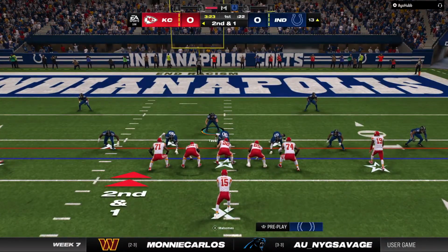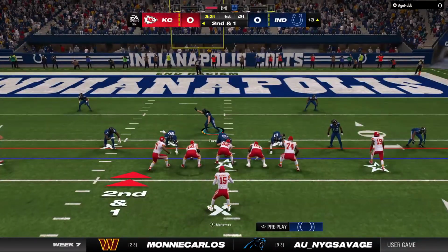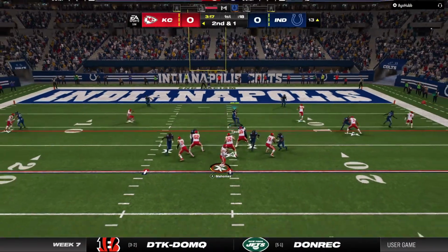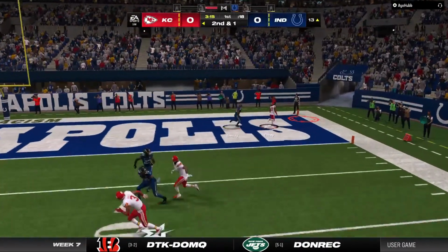I have not yet met a running back that's run for over 200 yards that says the very next week, hey, let's back things up. Yeah, I don't need it as much. No, they want it more and more.